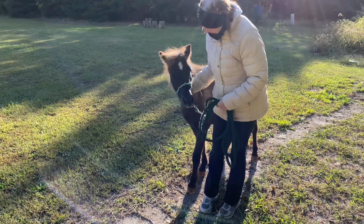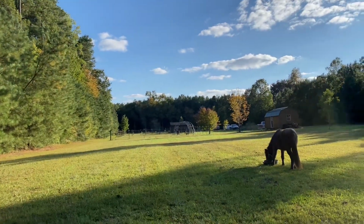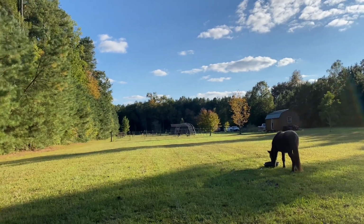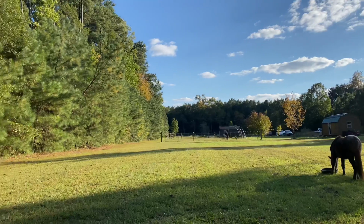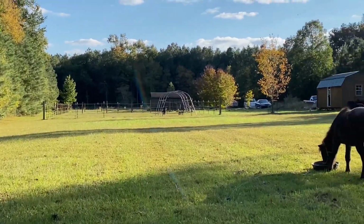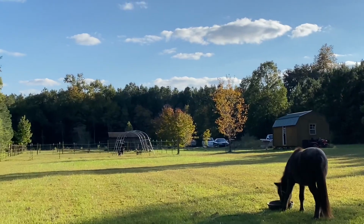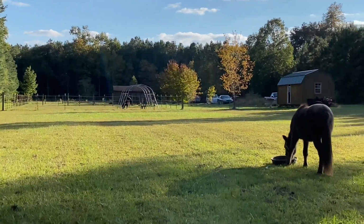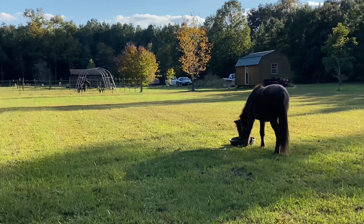Stand still. Stand still. And Teddy's having a picnic dinner now. We decided to give him his little tiny bit of grain out here. It's just so pretty out today. Look at that, beginning of fall. A little bit of coolness in the air, definitely gonna get chilly tonight. So, I think his little walk in the woods went very well.